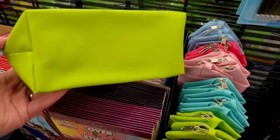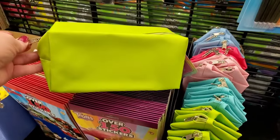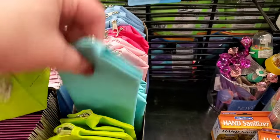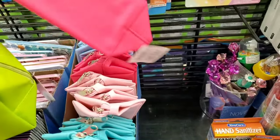In the fun finds tag from the Dollar Tree, I am seeing the nicest makeup bags. They are large, really square, nice vinyl, super cute, guys. Really, really impressive. You guys see how big those are? And they are in really fun colors. I love this blue, this baby pink. The hot pink is just fantastic.